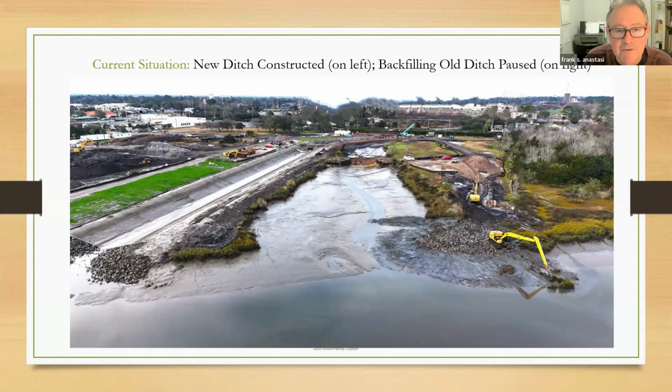So in January 2024, they stopped the project, and the contractors for Hercules came up with two options for finishing the backfill of the old ditch area. One was adding a geotextile fabric over the sediments, like you saw the black rug-looking material for the new creek, new ditch.